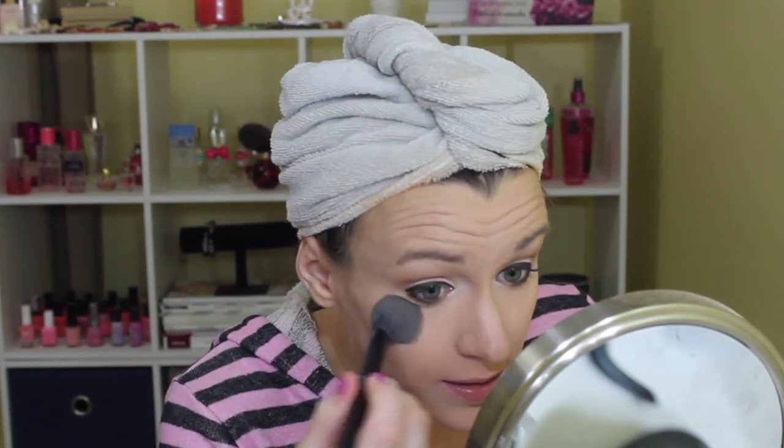Alrighty, so then I'm going to take my MAC Prep and Prime CC powder that I always use to set because it just works better than anything I've tried, and it even fills in the pores. Fills in the pores, mattifies, and all that good stuff. And I like this shade Adjust because it just kind of, ooh, and I just got that all over my lap.